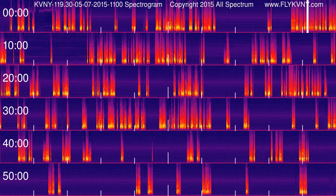Van Nuys Tower, 175 Foxtrot, holding short at runway 16 right, and I'll remain in the pattern. Cessna 5 Alpha Foxtrot, runway 16 right, clear for takeoff, fly straight out. Clear for takeoff, 175 Foxtrot. Mark 99 X-ray, runway 16 left, clear for takeoff, left close traffic approved. 16 left, cleared for takeoff, 99 X-ray.